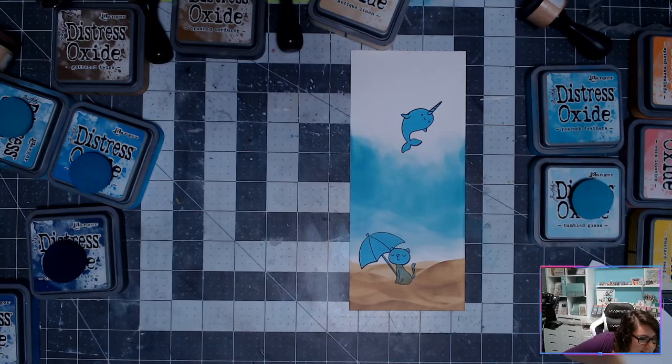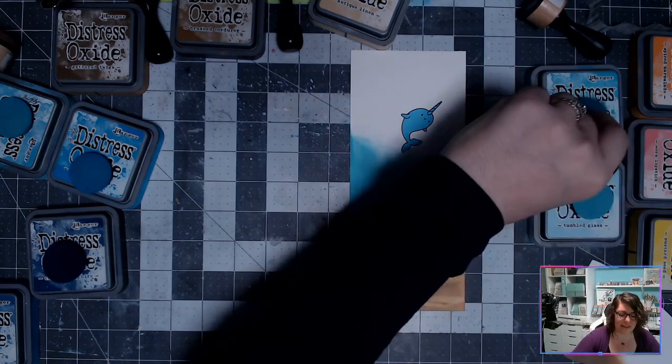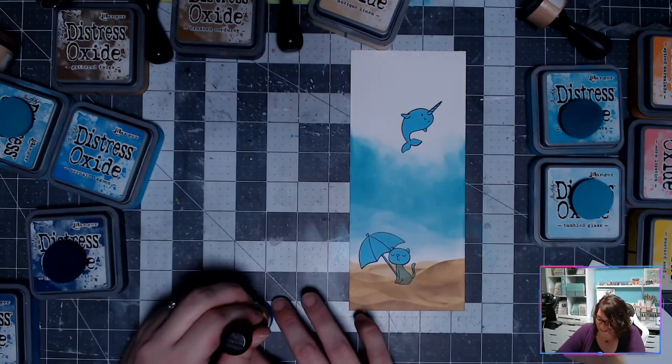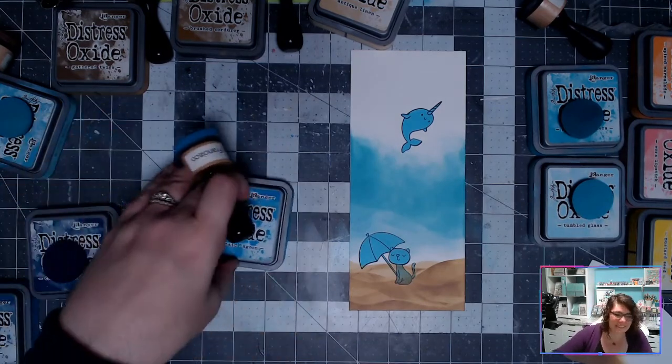It's like a little person. What's that green thing in their hand? I need more information. That's so cute.